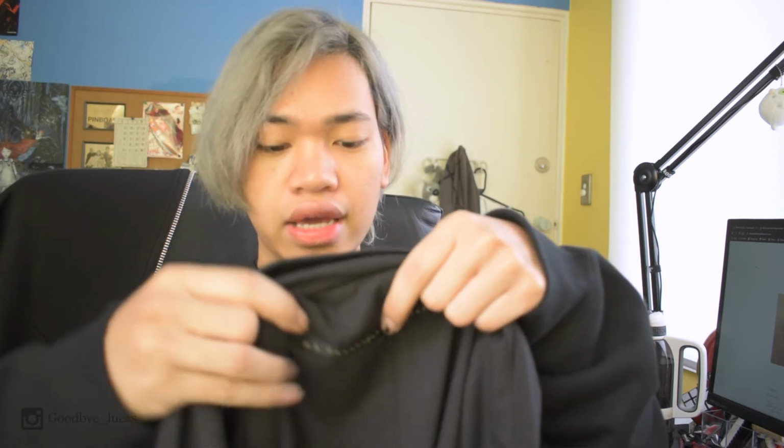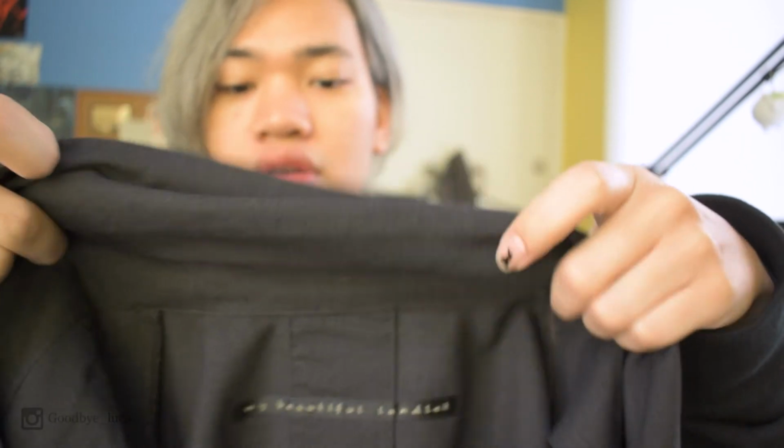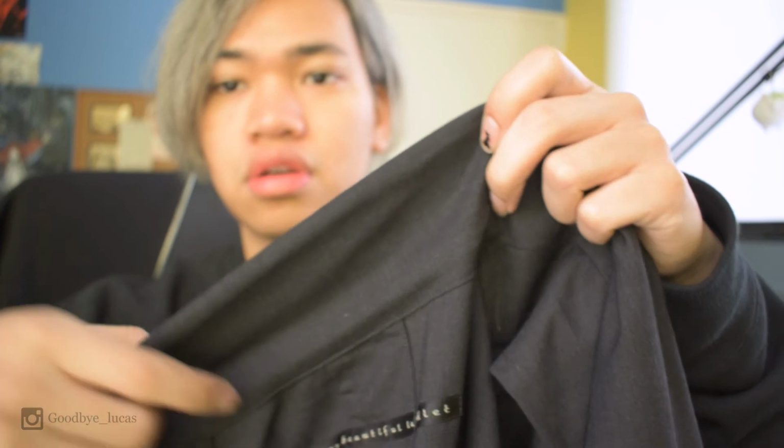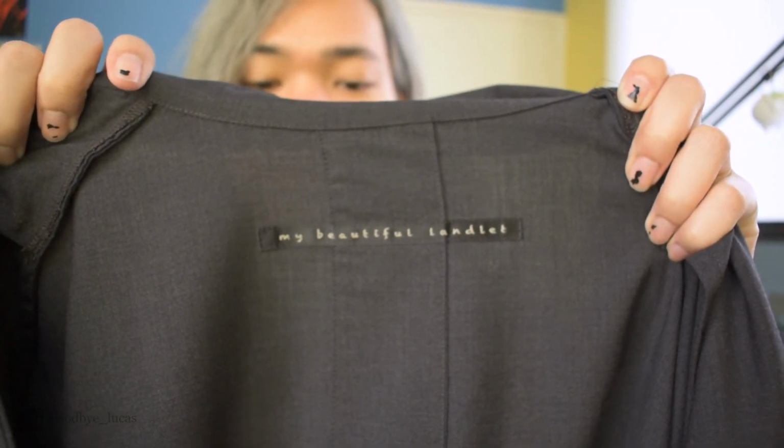So I'll show you the tag. This is the neckline, and then obviously you fold the collar, and then you have My Beautiful Landlet just in the center back. But what's really a specific point of this coat is the back.